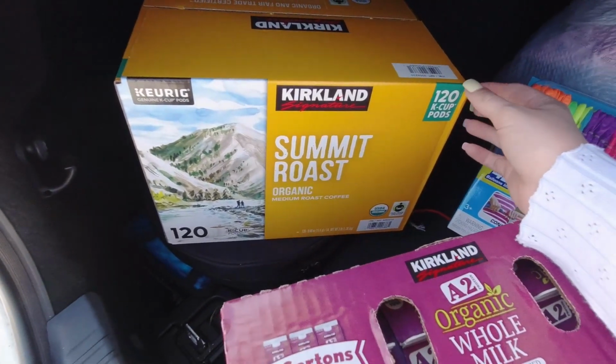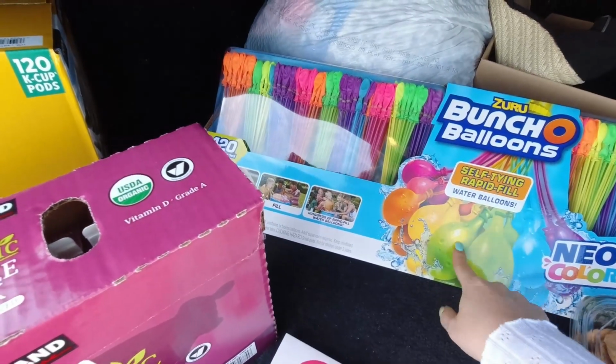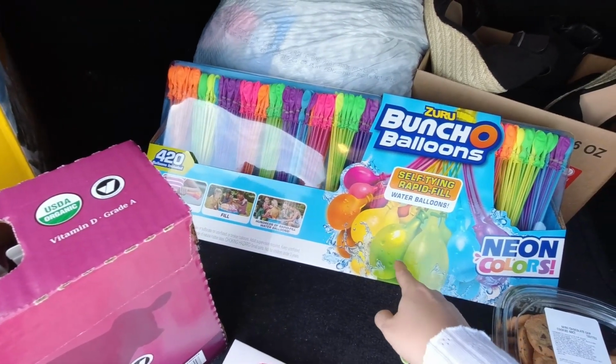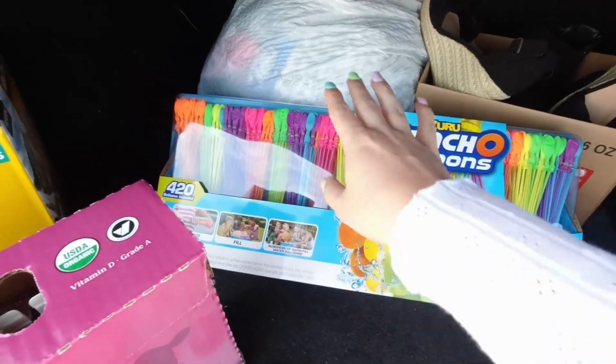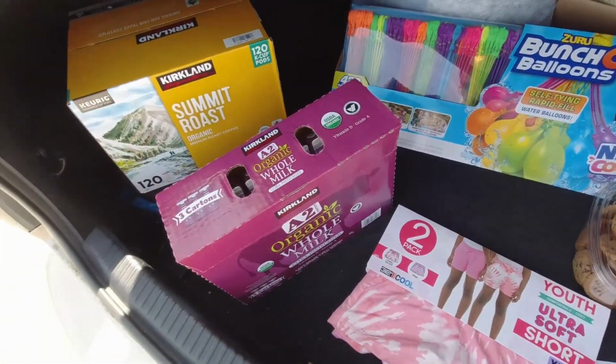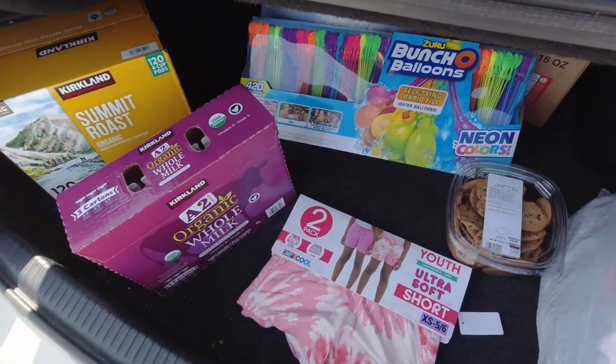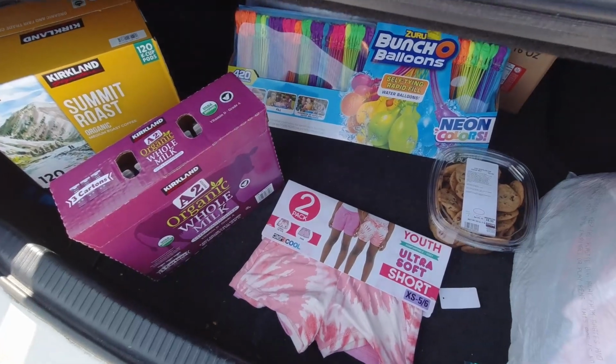120 K-cups for $30, you know, that's good. And then, like I said, these are a way better deal at Costco compared to like Walmart, and ignore my trash bags. I need to go to Goodwill. So that's what I got in this little bitty haul today. Now, let me go back in time and show you the groceries.